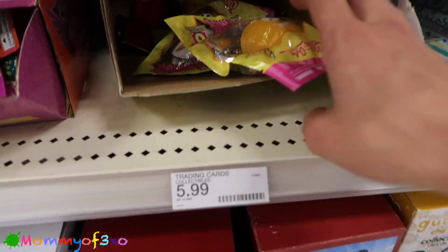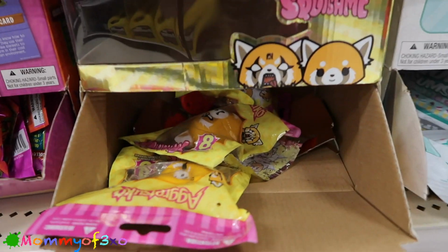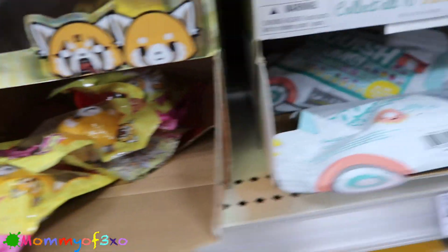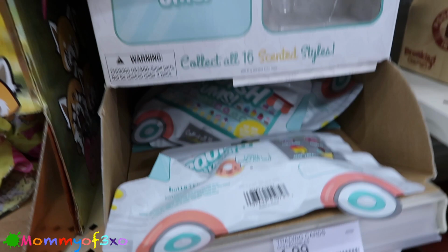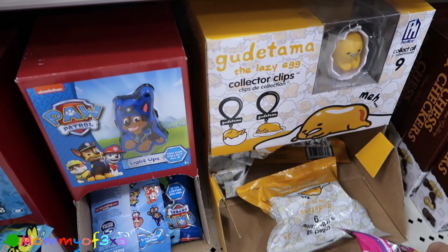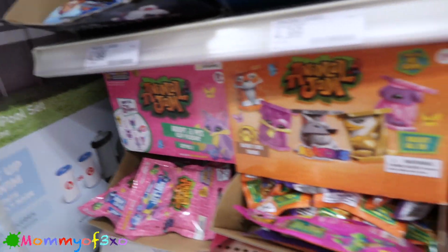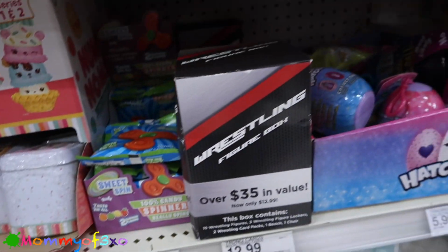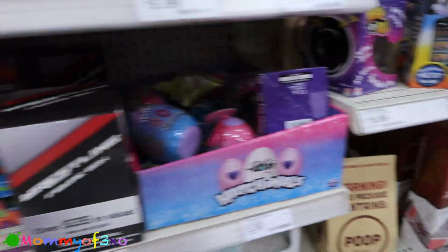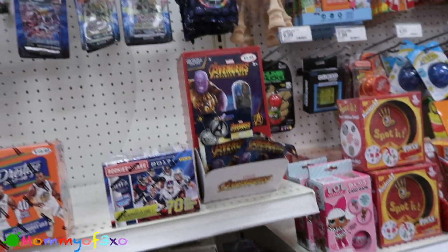All right. Found some more squishies. We've seen them all here before, but I'll show them real quick. The Agretusuko? I'll get that right someday. Oh, I remember those. But there's squishies. Got another ice cream truck with the blind bag yum yums. Oh, these are. Oh, that should be up there. Kudatama. Those are squishies. So that looks like it for the squishies. Ew. What's that? The package contains poop. Yeah, that package contains poop. Mm-hmm. So let's not get that. Yeah, it looks like it for the squishies here.